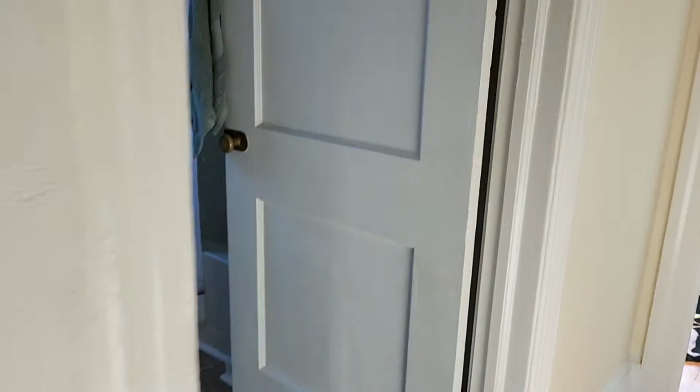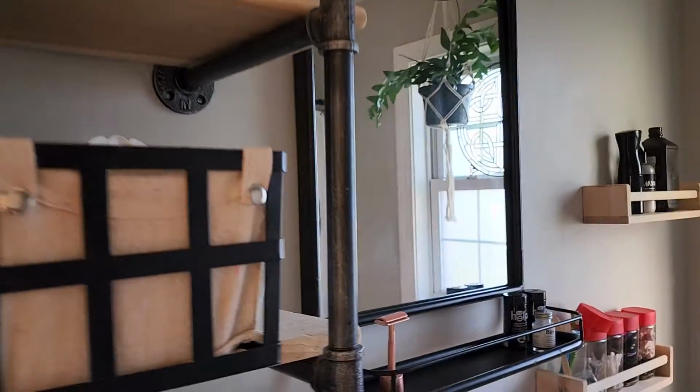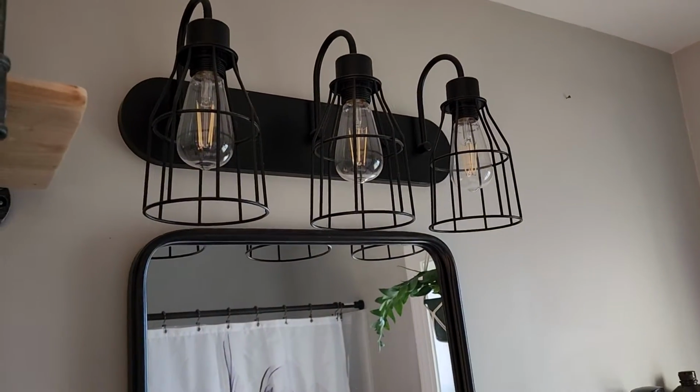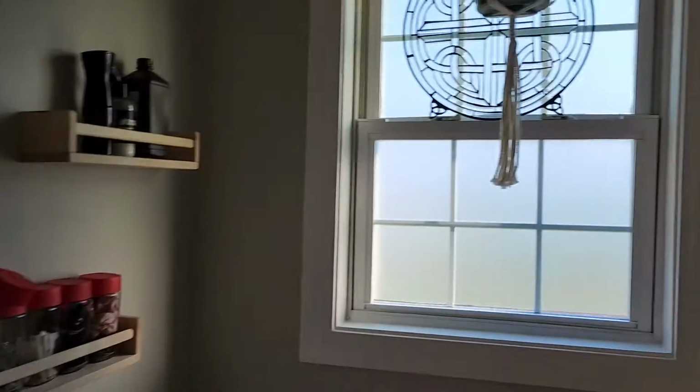That's a nice touch. Here is a full-size bathroom here. I love these pipes. Kind of like this shelving is very industrial. I just love that. And those lights are gorgeous above the mirror in the bathroom. Let me look in here. Okay, shower tub combo. Very, very well cared for.